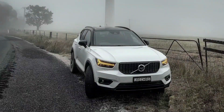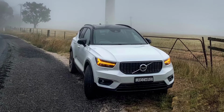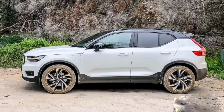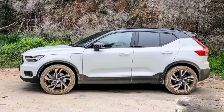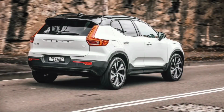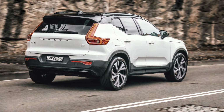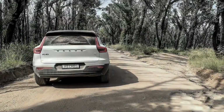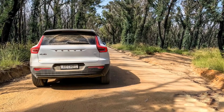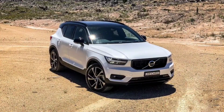The dash from 0-100 km/h is claimed to take 7.3 seconds, while Volvo says the Recharge will use just 2.2 L/100 km and is capable of 46 km of pure electric driving. A lengthy road trip is probably not the best canvas to test these claims, with the XC40's batteries depleted after around 40 km of pure electric driving. That got us to the outskirts of the city facing several hundred kilometers of fossil fuel motivation, unless we chose to break up our trip with recharging stops.